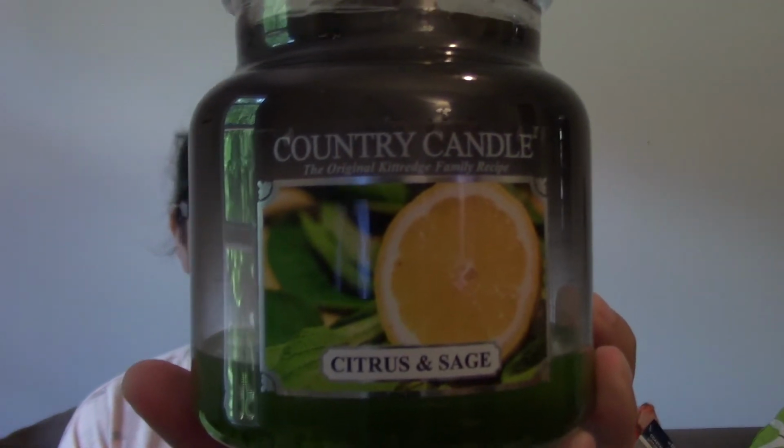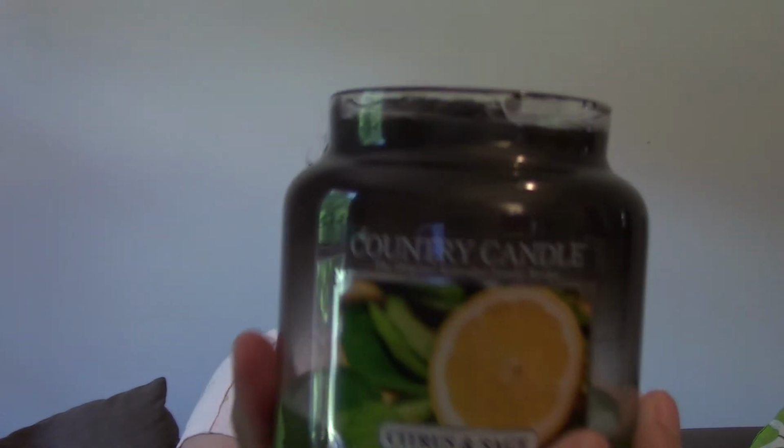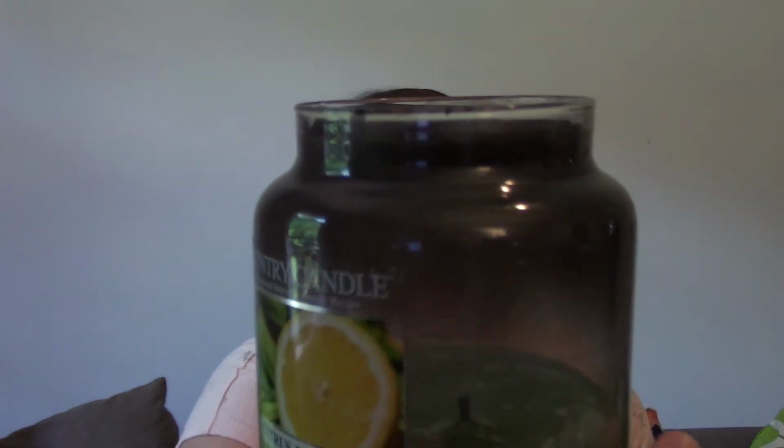I also finished from Country Candle Citrus and Sage, and this is a candle that I got in May when I went to Kringle's headquarters up in Massachusetts. Oh man, as you can see, look how dark this is. I don't know if this was because it was 2 wicks or what, but this is another candle that no matter what I did, I would trim it basically to the wax line, and then 3 minutes later the thing would be sooting like crazy, and I had an aluminum lid on it. But it was that classic citrus and sage smell. I thought it smelled very good.